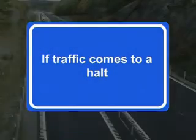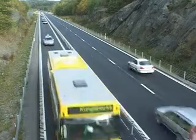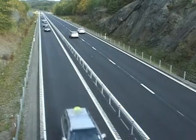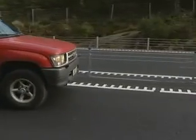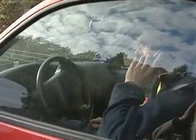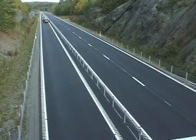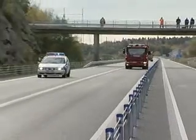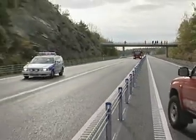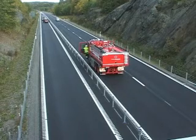If traffic comes to a halt, if there is a breakdown, puncture or a serious accident on a 2+1 road, there is a risk of the central barrier impairing the access of rescue services. If an accident occurs on the single lane side, it could lead to a halt in traffic with resulting tailbacks and therefore limited possibilities for rescue services to reach the scene of the accident.